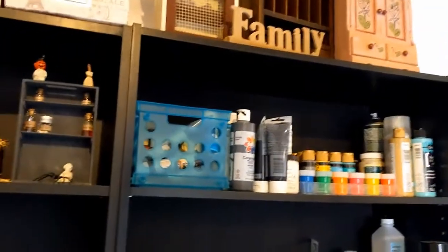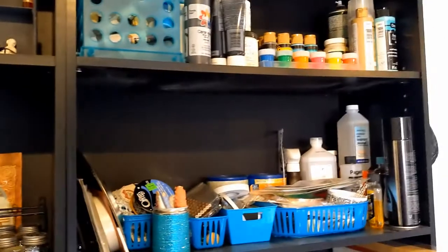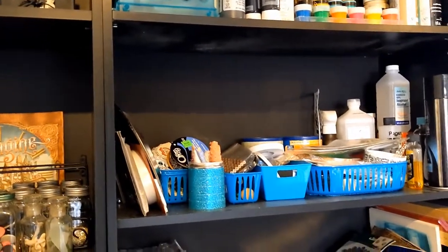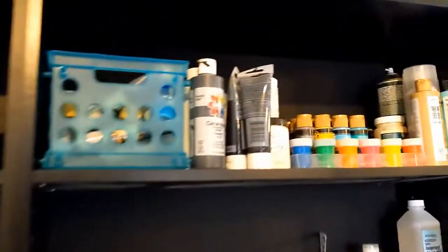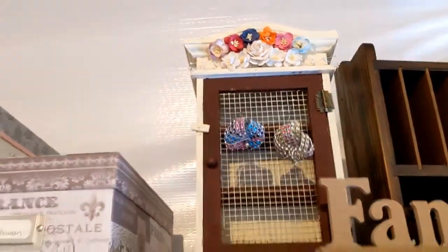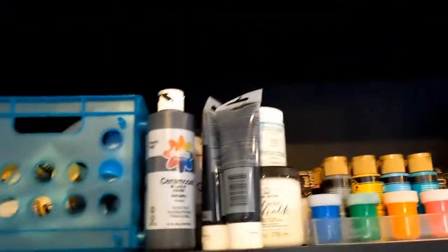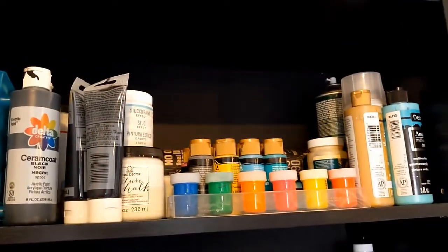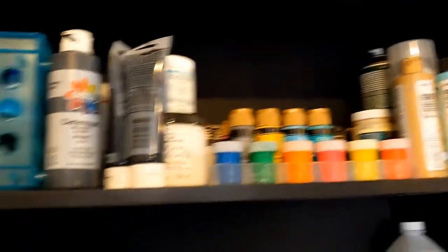Back here, these are my bookshelves that are not very well organized. I mean, they're partially organized, but I have not completely organized. So up here I've got some things to alter. This one's already altered. I altered that like, oh God, 10 years ago. Paints generally stay up here, paints and sprays.